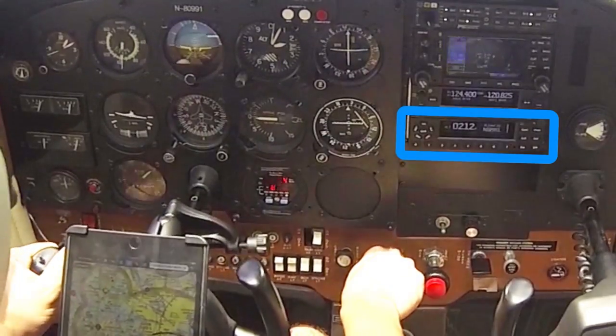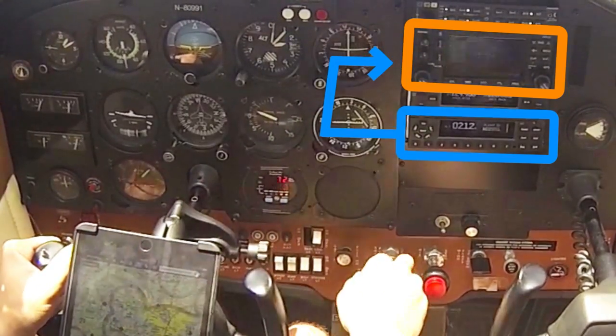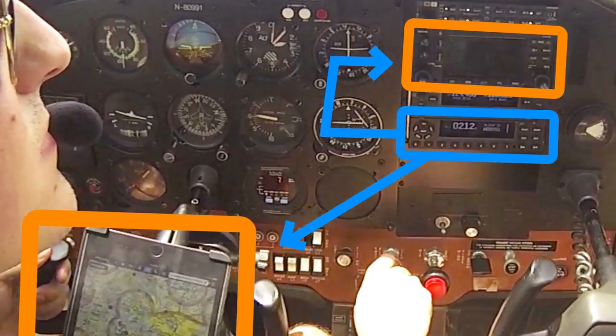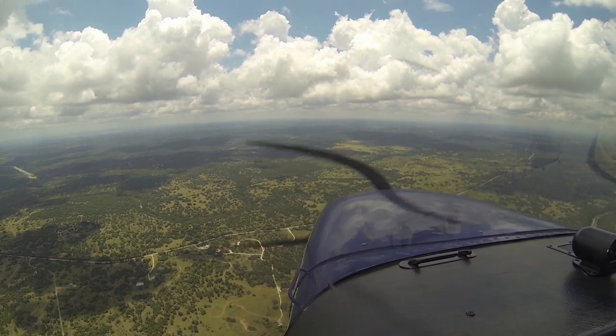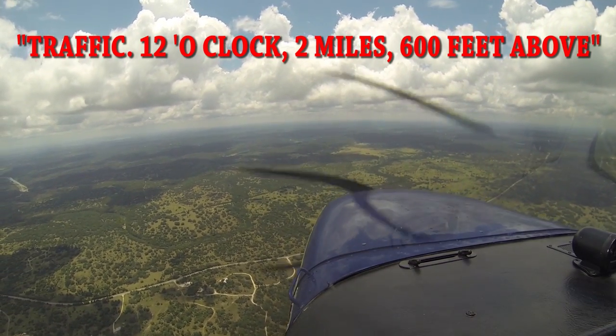Our Garmin GTX 345 transponder sends ADS-B weather and traffic to both the Garmin 430 WAAS on the panel and to the ForeFlight app on my iPad via Bluetooth. You can hear the iPad occasionally give me audible traffic alerts.